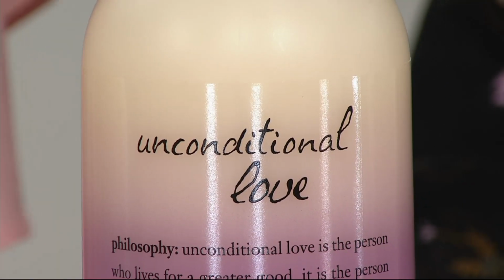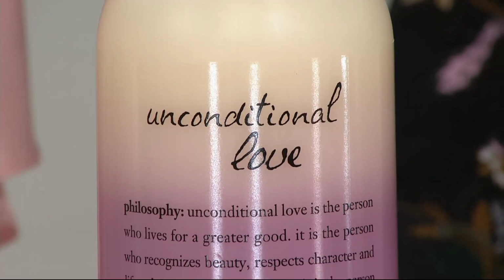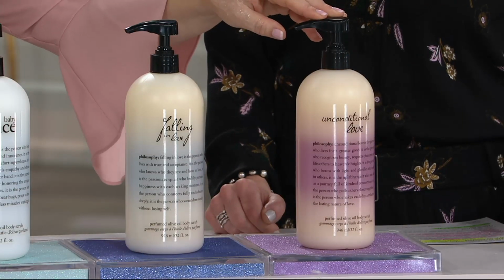This goes from flirtation. It's kind of a flirty sister of Falling in Love. You know, romantic flirtation to that love you have for your friends and family. I love the poem on the front of it about what it is to love unconditionally. These are beautiful to give as gifts.